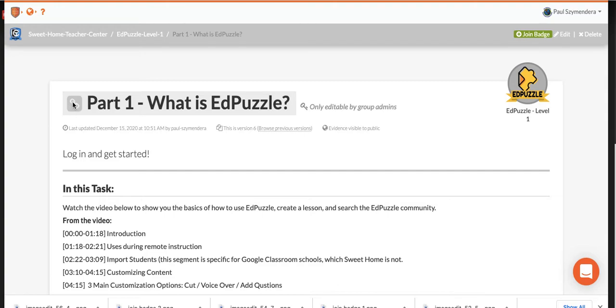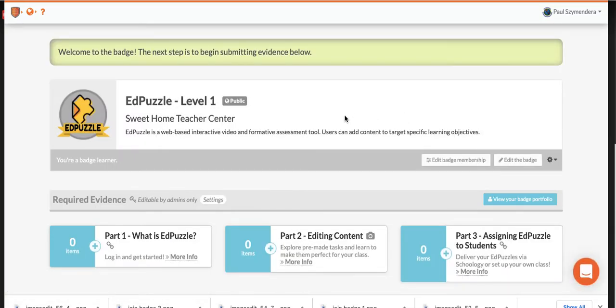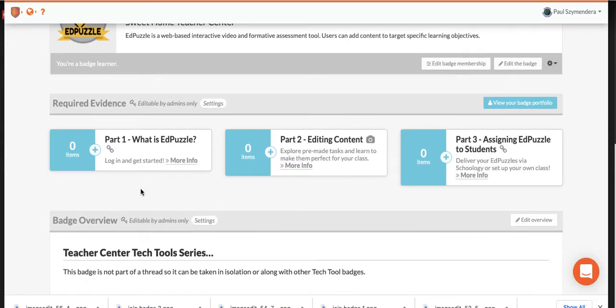There's a variety of different kinds of ways that a participant can prove or show evidence that they have in fact learned something. In this case, it's uploading a link. Maybe it's a text reflection or a screenshot of some work that they've produced or created within a badge. If the person wants to do this badge, they would click on Join Badge. And from here, the screen changes just a little bit, showing the user what they actually have to do.